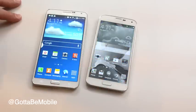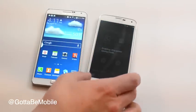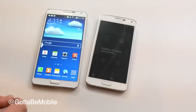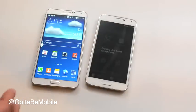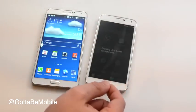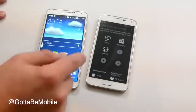So I'm going to hit OK. I'm going to let that turn over to ultra power saving mode. Then you'll see it kind of switch around. There's some different emergency features in here that use something like this. And instead of your basic communication, you can actually send a text message with your location. There's a mode to tap the power button 3 times and it'll send an alert to your primary contacts.